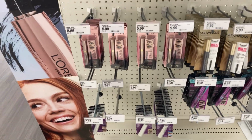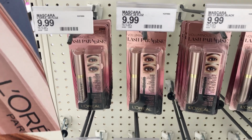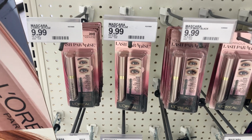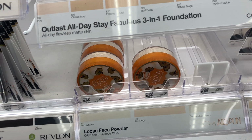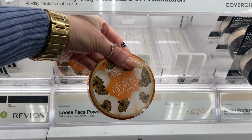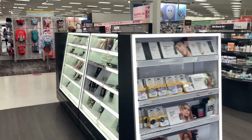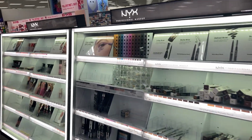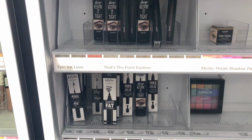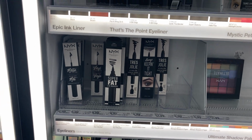And here I have the fourth product, from L'Oreal. It's the mascara Lash Paradise. It's the best one. And here I have the loose powder. It's my favorite. And now I'm gonna go to NYX. Here I have the eyeliner. It's the best eyeliner I always use.